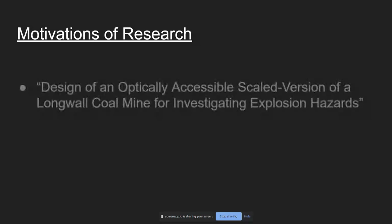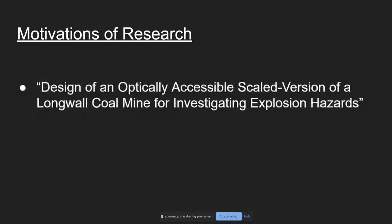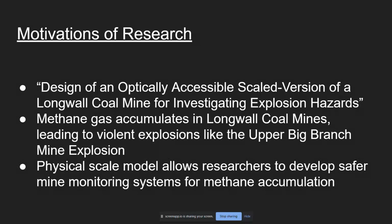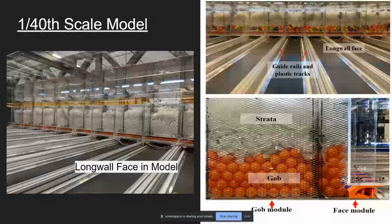This project is titled The Design of an Optically Accessible Scaled Version of a Longwall Coal Mine for Investigating Explosion Hazards. Methane propagates throughout the longwall mine, and if ignited, it can lead to devastating explosions. By creating a scale model, researchers can investigate methane propagation at a controllable level and explore ventilation and monitoring options. Thus, the 1/40th scale longwall mine model attempts to simulate the operation of a coal mine at a smaller scale.